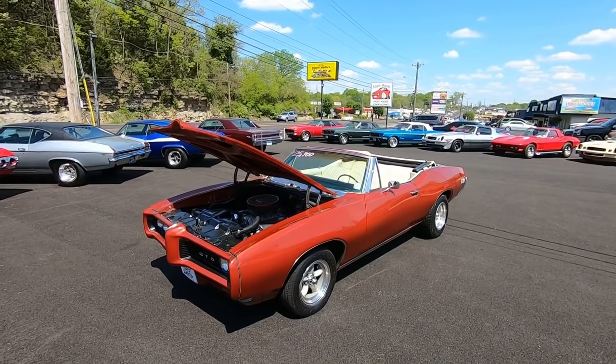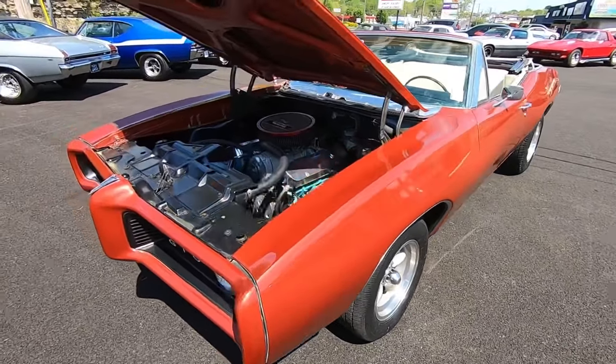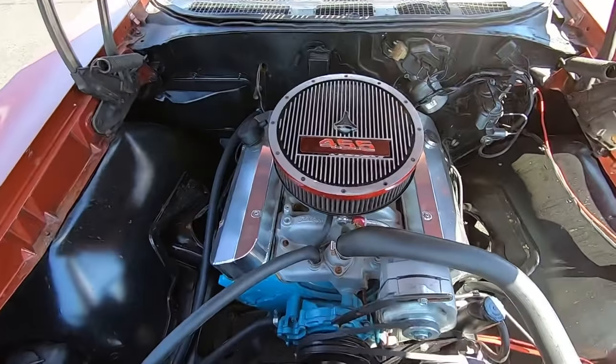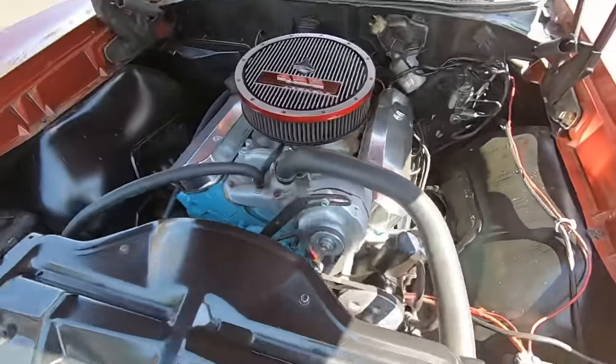This is Nick up here at Maple Motors in Hendersonville, Tennessee, and today we're going for a test drive in a 1968 Pontiac LeMans Convertible. This one does have a 455 under the hood with power steering, some upgraded valve covers, and looks like an upgraded pulley there on the power steering.